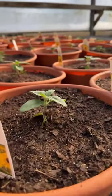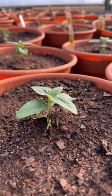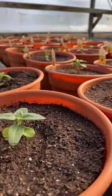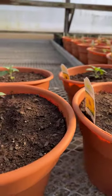So these are just baby ones. We just planted these. We get them going early. Big, big seller for us for Mother's Day.